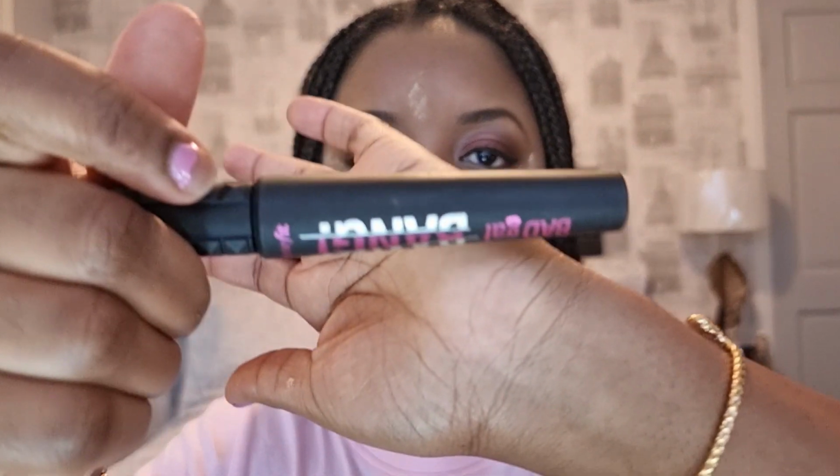I'm going to use the Bad Gal Bang mascara. I won't be putting on any lashes. Number one, I don't have any. Number two, I don't really wear lashes that much because my natural lashes are so curly and they curl back on itself, and some of them are doing their own little thing. Sometimes I struggle to put lashes on, so that's the reason why.